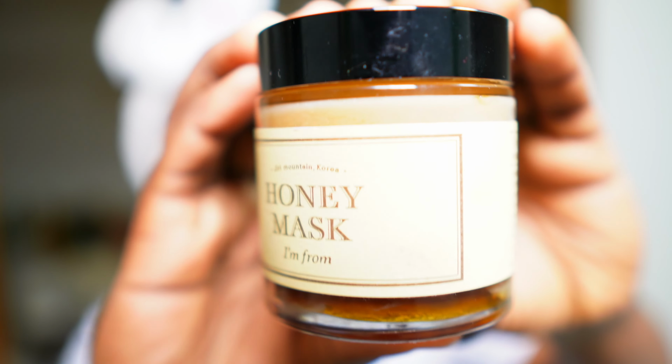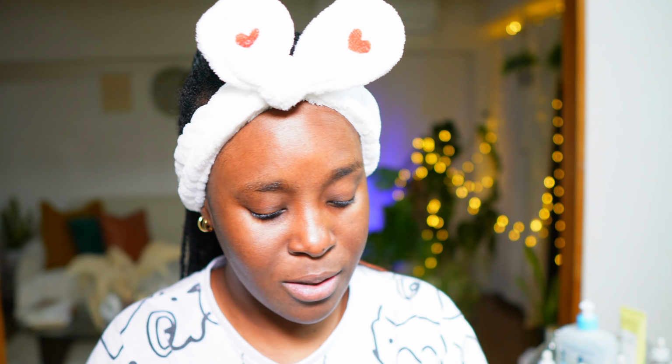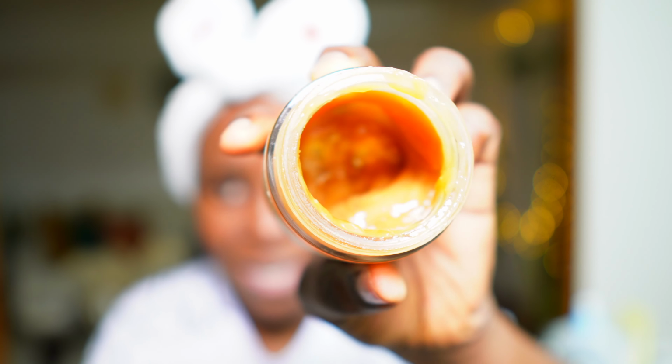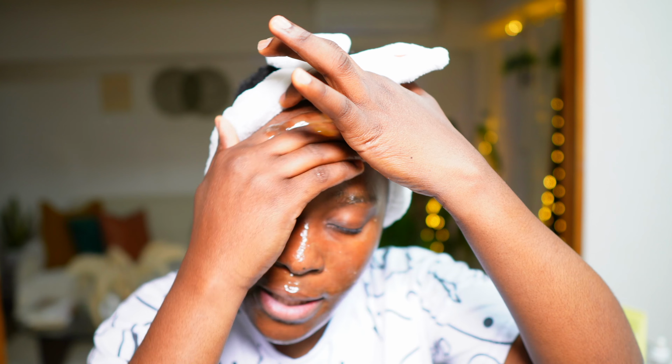So the next thing we're going to do, this is going to be an I'm From kind of video. I'm going to use the honey mask. So this is from I'm From. This is what the mask is looking like. It's so runny, guys, because the weather is hot. A little bit of that to the face. I'm going to apply it with my hand because I don't think the spatula can pick up all of the product right now. So right after the peeling solution, the honey mask is just going to get my skin nice and hydrated and calm. I'm going to leave it for about 10 minutes.